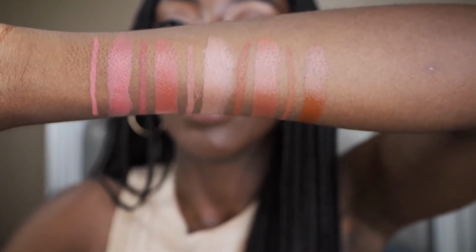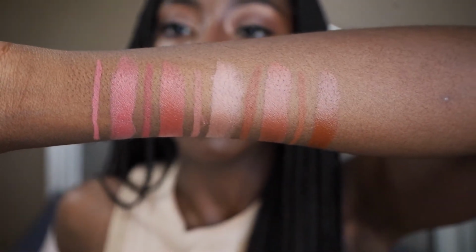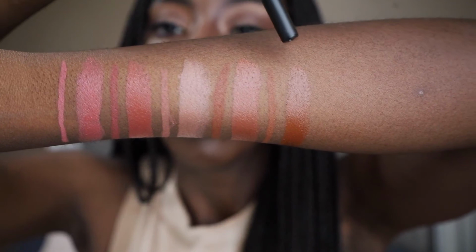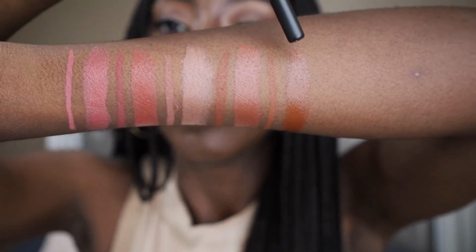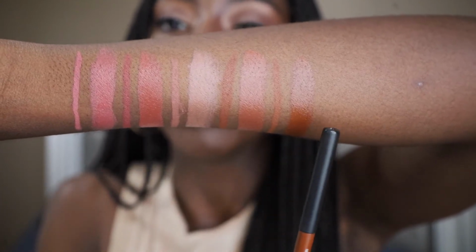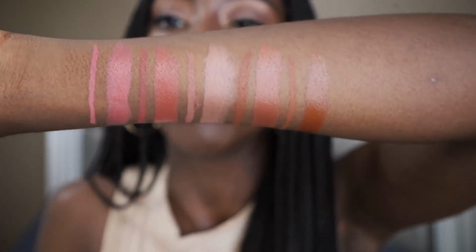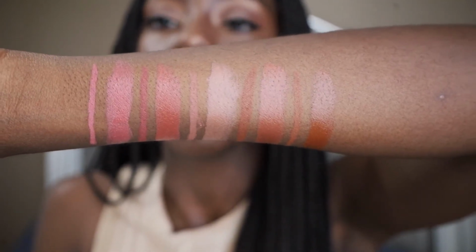So let's go ahead and swatch Miss Foxy and Foxy Brown. As you can see, Foxy Brown and Dope Taupe have similar shades, but you can see how this one is much more red than this one. This is giving more brown pink and this is definitely brown red. And that is how she swatches. So they're kind of close in color, but trust me, that undertone makes a huge difference. And that is what makes Foxy Brown, Foxy Brown.